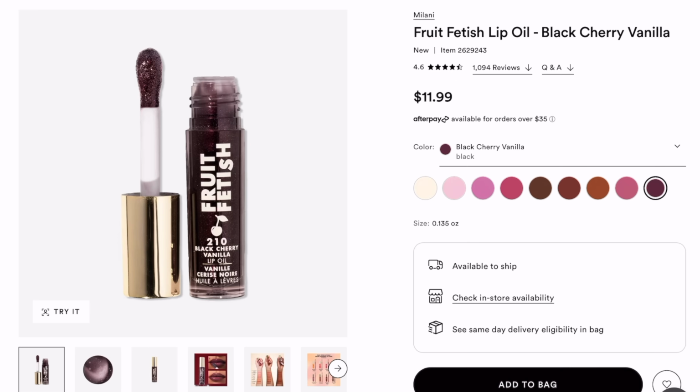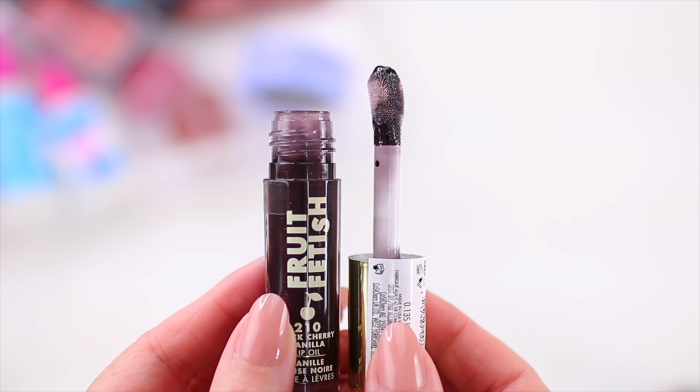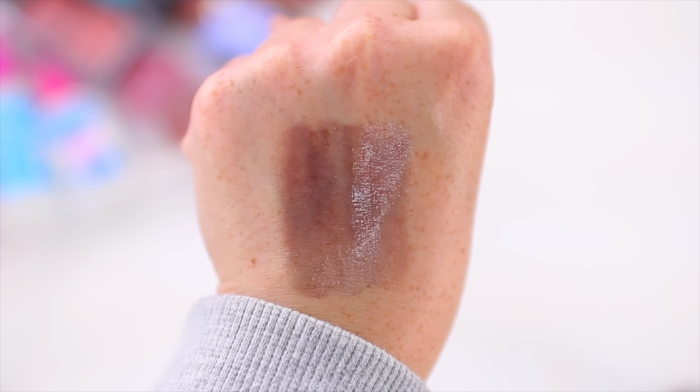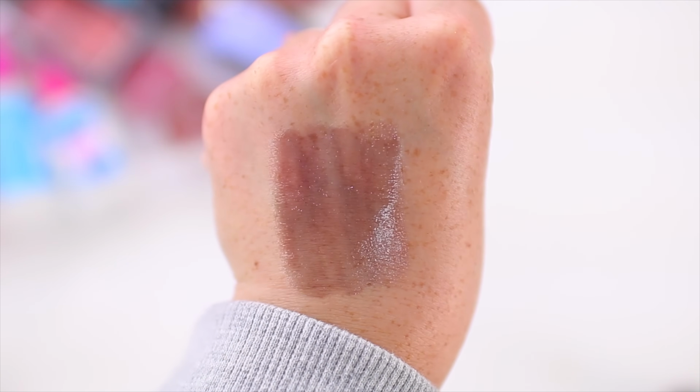If you are a fan of the Milani Fruit Fetish lip oils, they ended up launching a new shade for fall. This one is Black Cherry Vanilla. It's really, really gorgeous. So I love the scent of these. They all smell a little bit different, but in general, they have kind of a fruity candy-like scent. I can't fully place the scent of this one. I feel like it doesn't smell like your typical cherry vanilla scent. It almost has a little bit of a raspberry scent, but it's very toned down. So it's not as intense as some of the other ones out there.